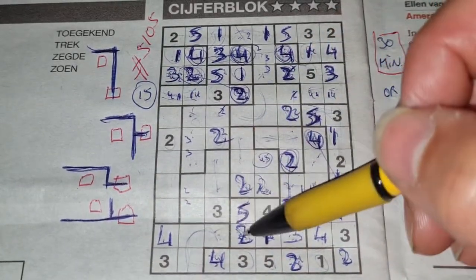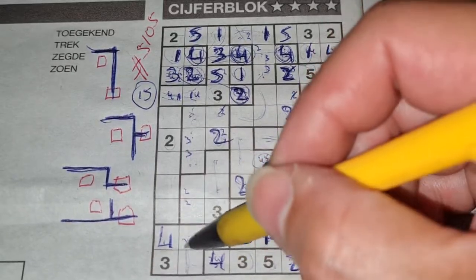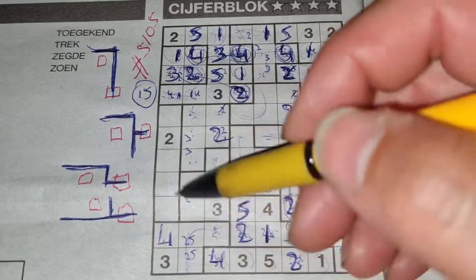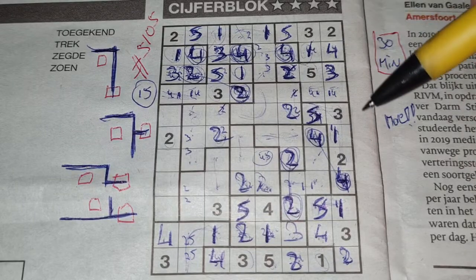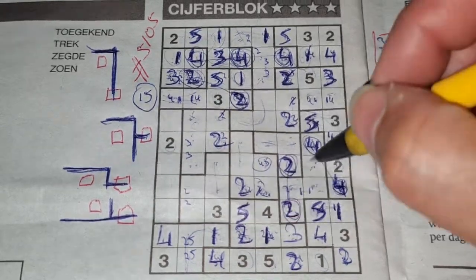This box can be 2. This box can be a 5. So the 2 and a 5 go in those two boxes as a pair. One digit left in this area for number 1. These two boxes can be a 5. So one box left for the 5 should be here.